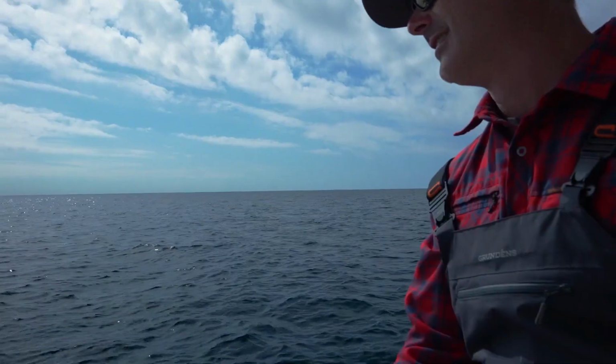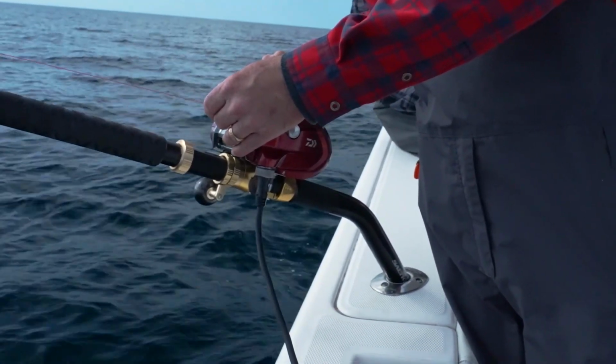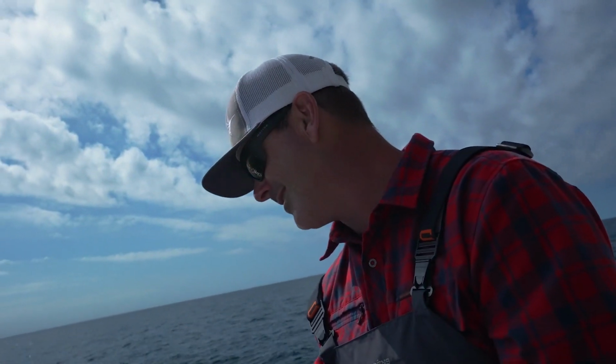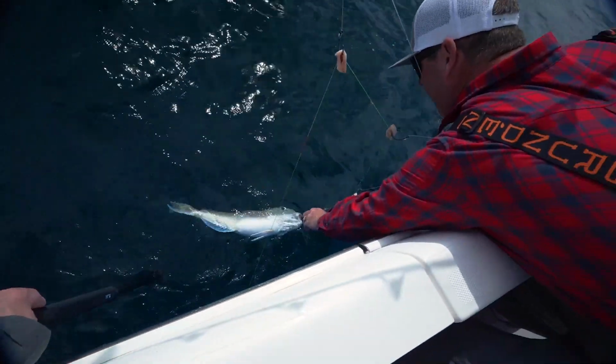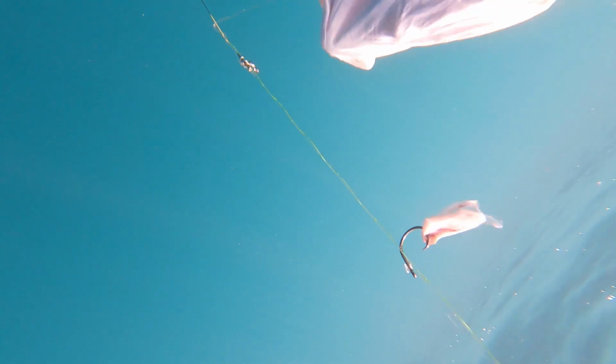It's just fun, and it takes a long time to get down there. It takes even longer to get up. Could it be the first ever Chasing the Sun tilefish? We were so excited. It was just way more fun than I had planned. It's a big old tilefish. Holy cow. I mean, and a golden tilefish tastes so good.